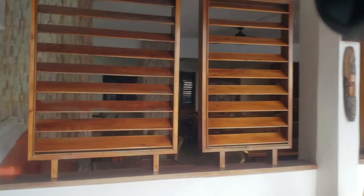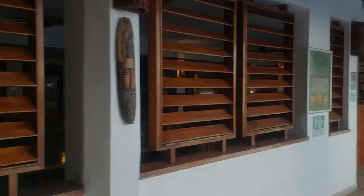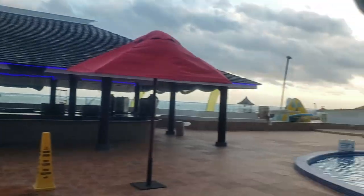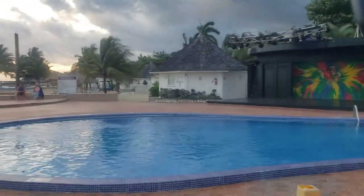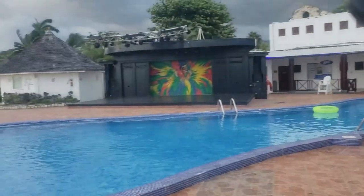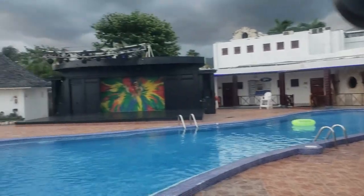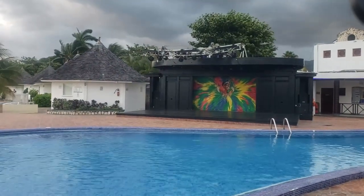To my left here of the lobby, you have the dining area. This is where you have your breakfast, lunch, and dinner. And this is buffet style. So this is an angle of the entertainment area from the bar section. So that's the lobby where we're coming from. This is the entertainment stage where we were at.